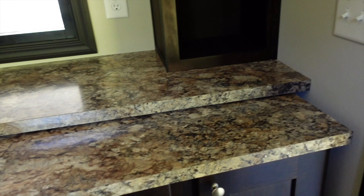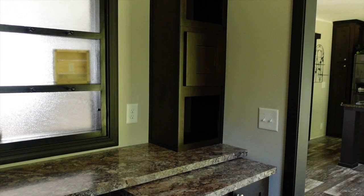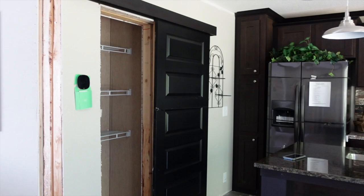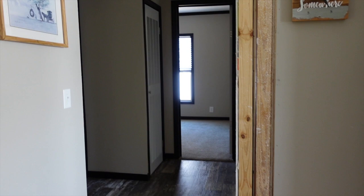You have this area here. Really, really nice area. I'm gonna go back over here and kind of pan the room so you can see. So you've got this area right here. Awesome. And then your washer and dryer go here, cabinets up there, and that large window. And again, this is off the dining room, and then that's your kitchen over there. Really nice. So let's go down here and see what we got on this side.